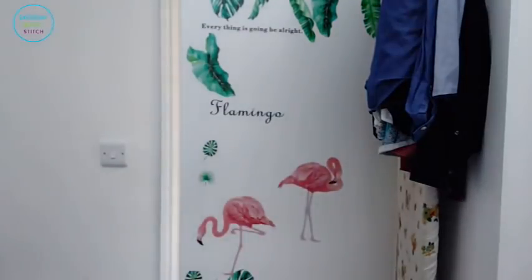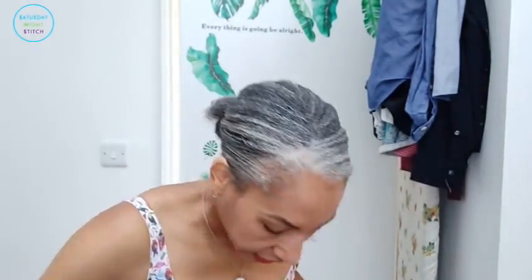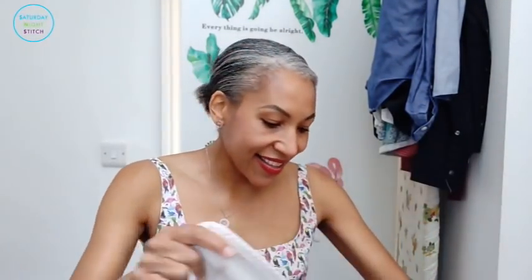So I'm desperately keen to finish all of my summer sewing plans over the next few weeks. So I've been super, super organized and just getting everything done so that I can have as much time as possible to get the sewing done.